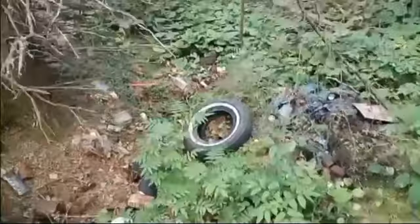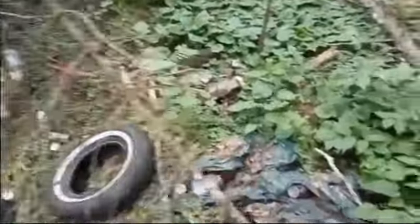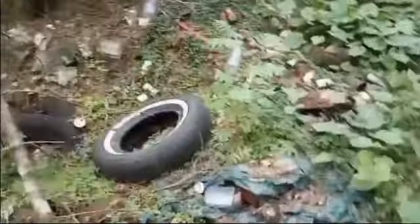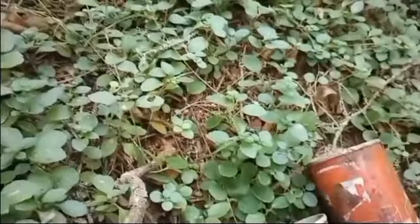So here is a dump at a river, and as you can see, it's full of cans and some alcohol bottles and stuff, some tires. Here's my stash of cans I was digging up, and I just pulled out these two, which I found were interesting. It's root beer and orange, and it looks like it says Old Colony, which I've never heard of before.